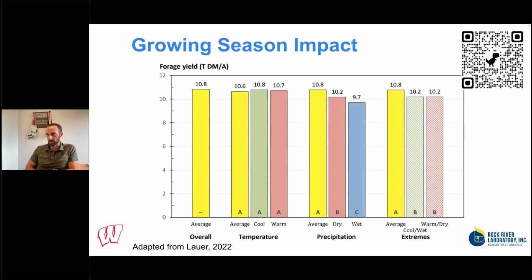So I've got 3 slides that are going to set up like this with bar charts. The first one is forage yield, tons of dry matter per acre. And so the scenarios we're going to look at are overall average yields, temperature, precipitation, average, cooler, warmer, or above and below, and then the extremes. What I'm seeing here in this slide is that it looks like precipitation, as we go from average to dry to overly wet, looks like it has negative impact on our yield. So for those of you that are farming in drier conditions, it shouldn't surprise you that we may end up with a little bit lesser yield in terms of total dry matter or total tonnage.